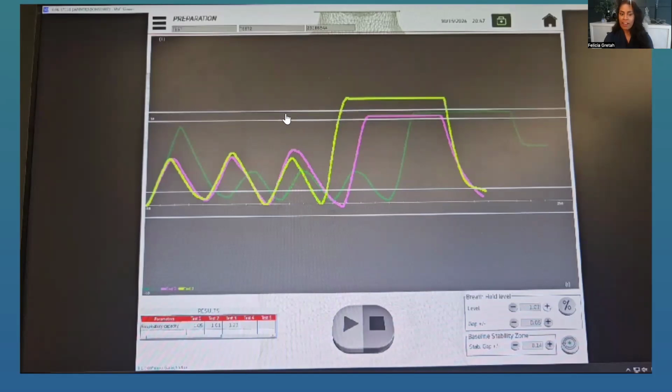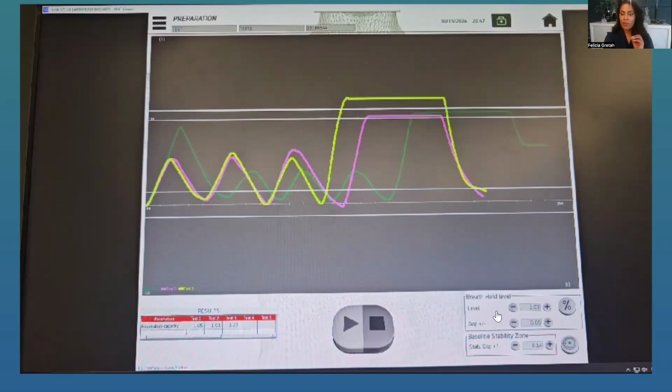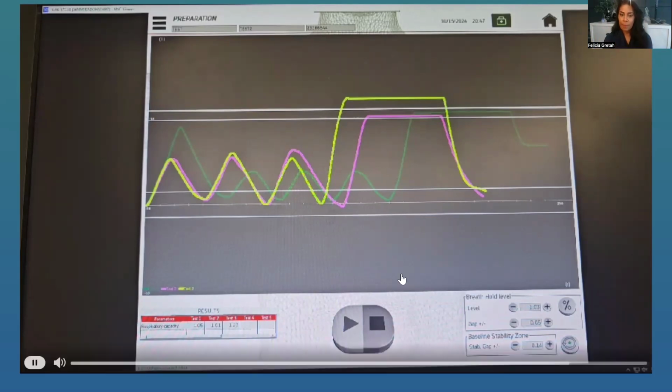So once we have chosen the area that we want, we're happy with that threshold, we're happy with where it's landing, we can adjust the level of the bar with the level option in the breath hold level box at the bottom right. And our goal is to try to get our target breath, our target test phase, in the middle of that separation.